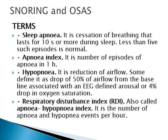Then we will come to the second part of our talk, which is snoring and obstructive sleep apnea. Sleep apnea is cessation of breathing during sleep. If it is due to upper airway obstruction, it's called obstructive sleep apnea.